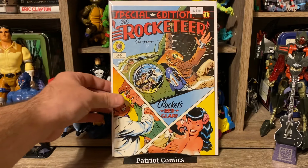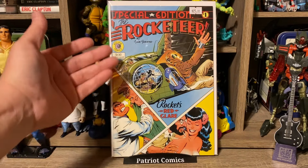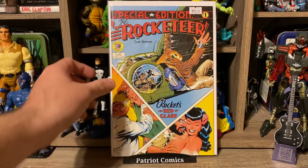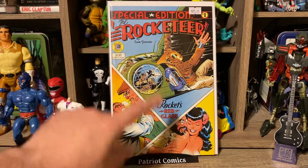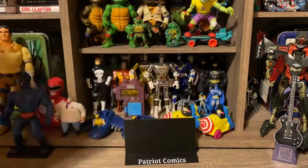This is a nice near mint copy as well. Really, really cool. Dave Stevens featuring Rocketeer. Also got a little bit of Betty Page as well. We'll get to a little more Betty Page in just a moment. Really, really cool. Happy to have this one.